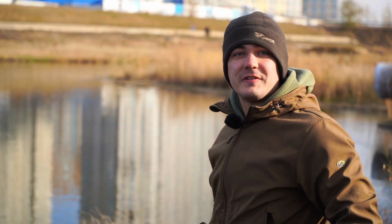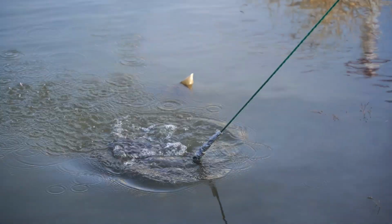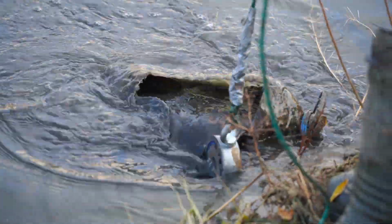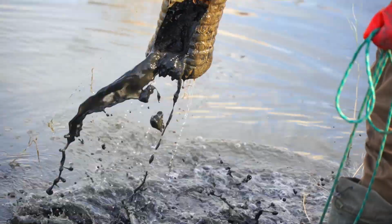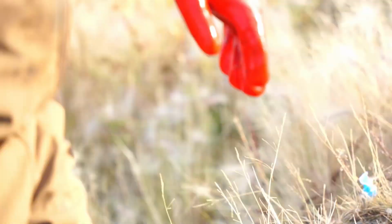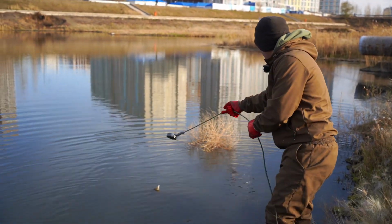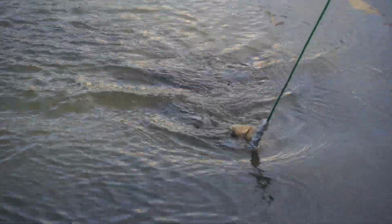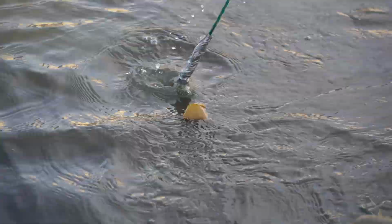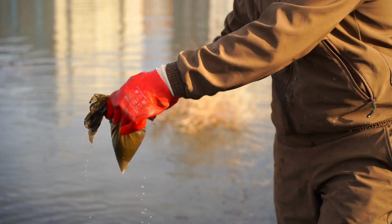Actually, our first mission is not just to find some metal or interesting things. We are also cleaning up nature. We are removing this dirt and all these types of things out of the water. We're removing the plastic. We are trying to do our best to help our mother nature to keep clean and healthy. If you also can do this, feel free to do so.